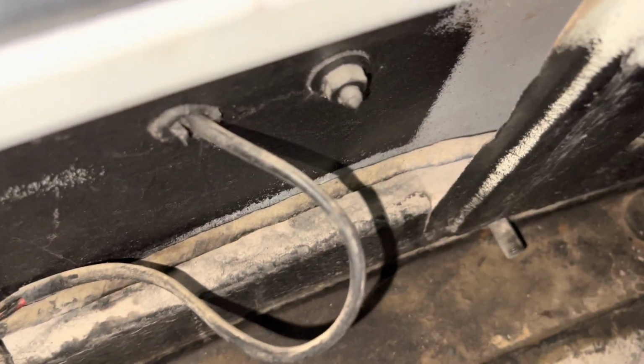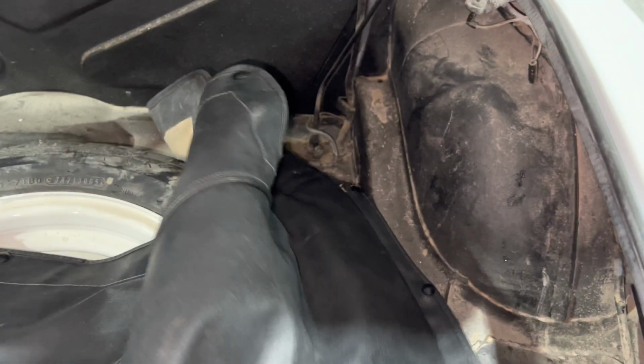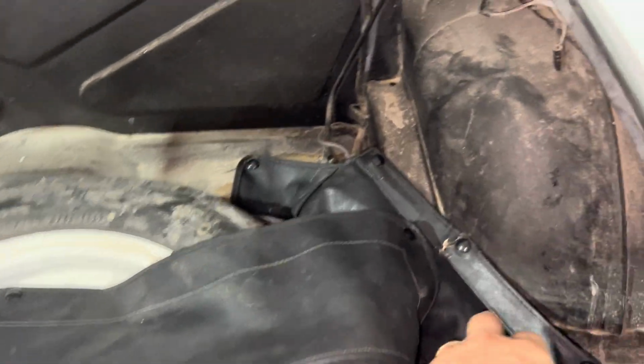Showing you the trunk here. Bungees. Should have cleaned this up. A little bit dusty in here, but you can see all of the metal. Everything's really nice. The floor, no rust, no collision damage. Very good, solid car. If anything, that boot cover makes a nice spare cover.